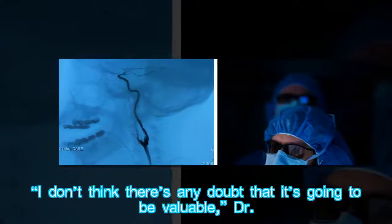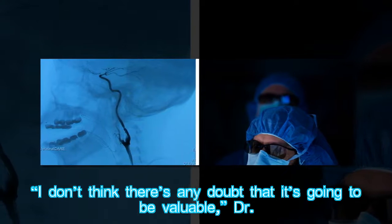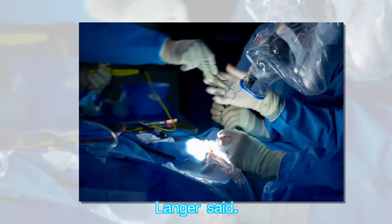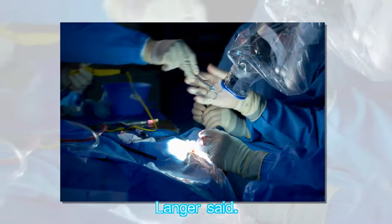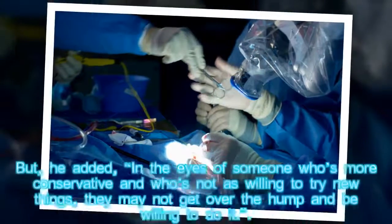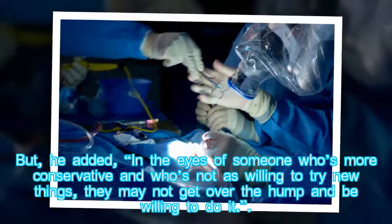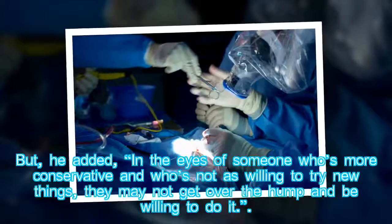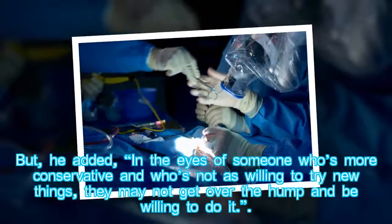"I don't think there's any doubt that it's going to be valuable," Dr. Langer said. But, he added, in the eyes of someone who's more conservative and who's not as willing to try new things, they may not get over the hump and be willing to do it.